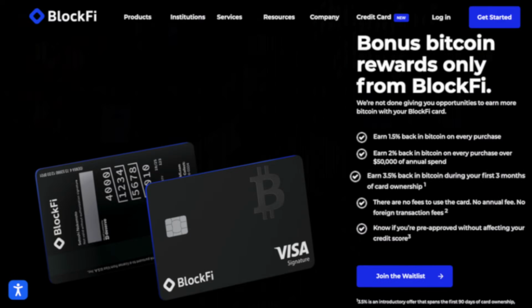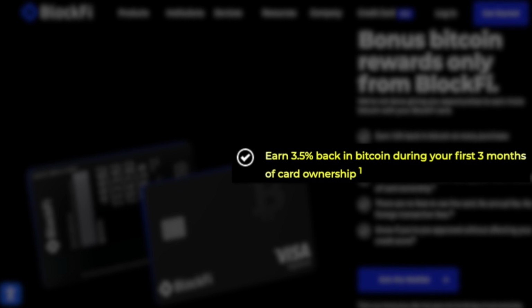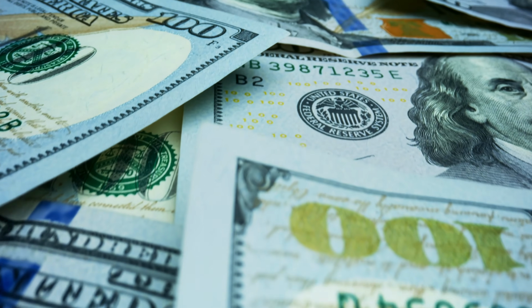At the time of recording this video, BlockFi is also offering 3.5% Bitcoin back for the first 3 months of having the card. Now, I know 3 months is not anything crazy, but maybe you're interested in this card and the concept behind it, or maybe you have some really large purchases coming up. Well then, 3.5% back across the board is pretty unmatched in the market.